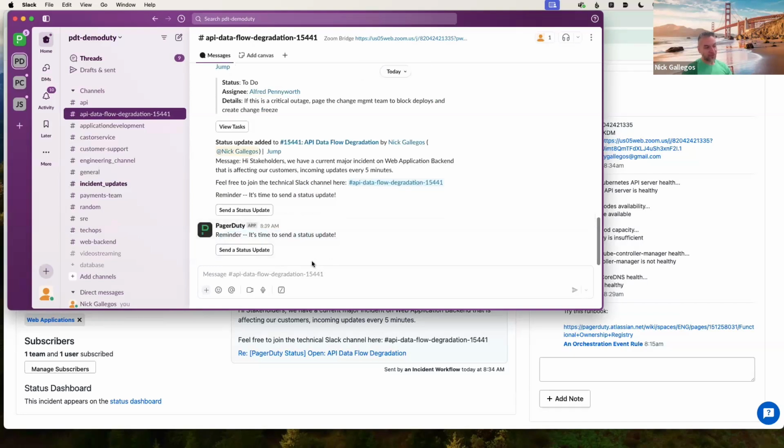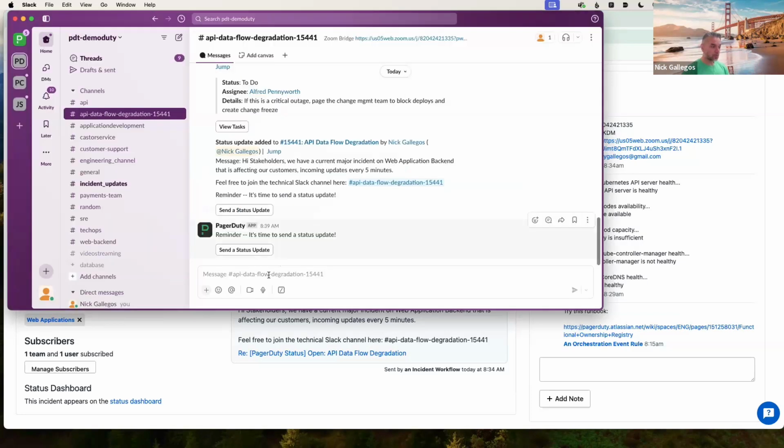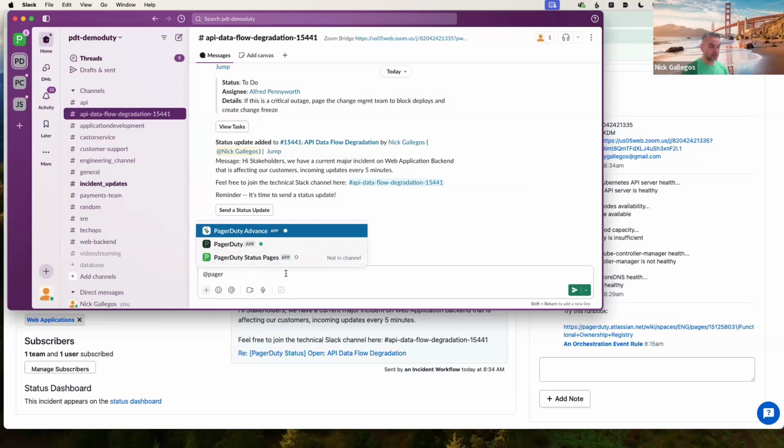You'll see in just a minute here, it should pop up. Here's our reminder, boom. So every 5 minutes, it's going to just repeat. Hey, send that status update, send that status update. Obviously, you probably want to make that maybe 30 minutes because 5 minutes is a little much, but for demo purposes, I set it to 5 minutes. So we can go ahead and send that status update directly from here. We can also ask our PagerDuty Advance to possibly just create a status update for us.